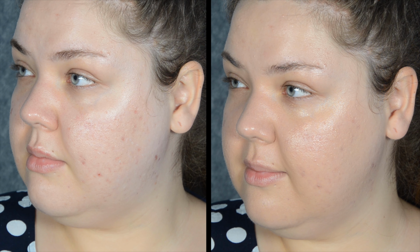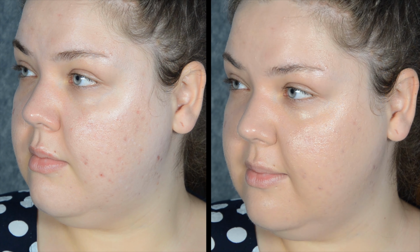And this is the other side of my face with one layer of the skin tint on in comparison to my bare face. This, to me, is a skin tint. This has the tiniest bit of coverage. I don't see my redness. Yes, I definitely see the discoloration of my spots, but overall, in general, my skin tone is somewhat even. This is a skin tint. This is what I was looking for with the Huda Beauty one and the Clinique one. It just needed to give me a little bit of something, and I got it.